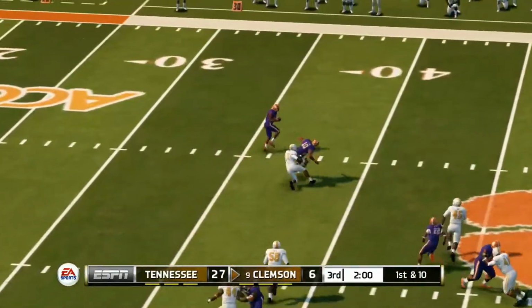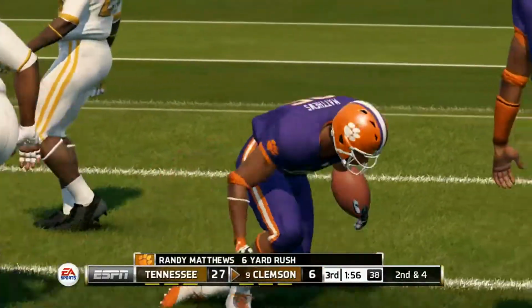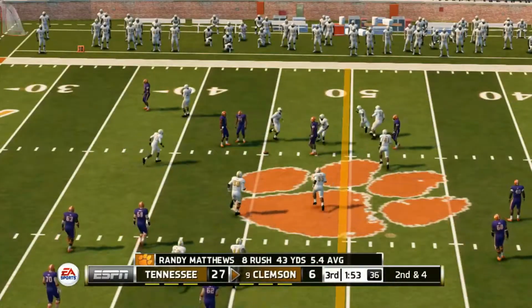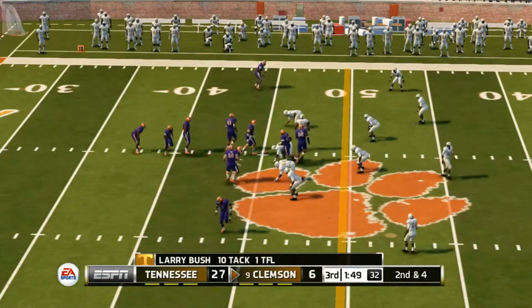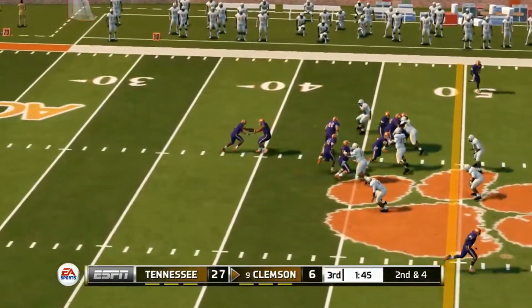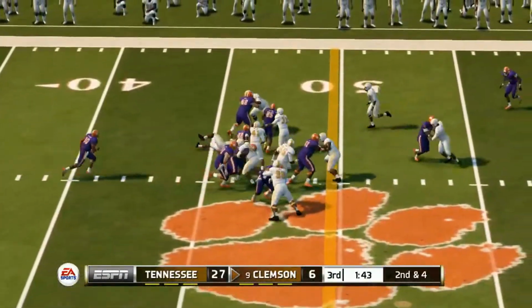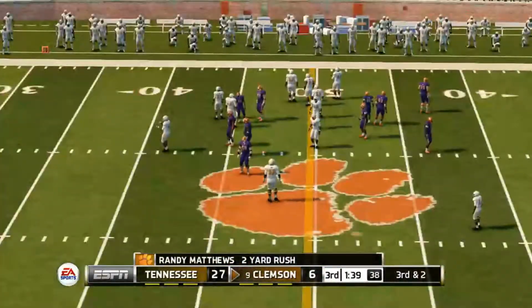He's into the open field. Nice run there as they work the outside. A gain of 6 yards. That'll make it second and four. And he makes it out to about the 47-yard line. Gain of 2 yards. Third down.